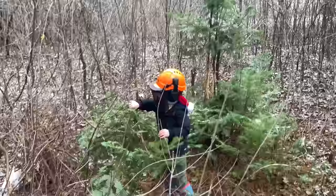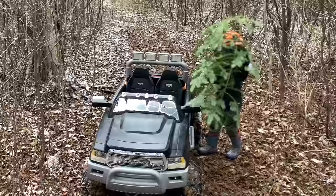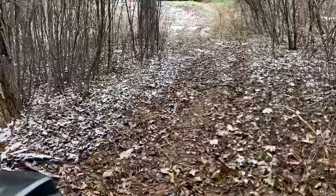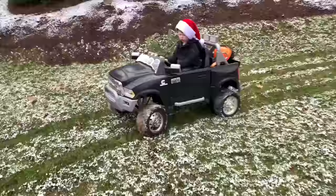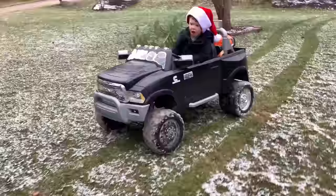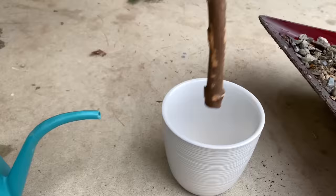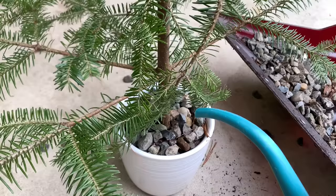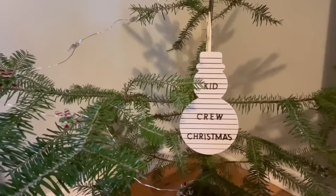Put the tree on the truck. And drive back to the house. Follow our tracks from earlier. Then we'll use this pot to hold it. Gotta water it. We put it in our room. It's a kid crew Christmas.